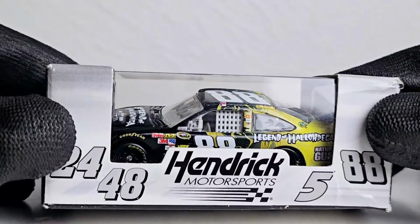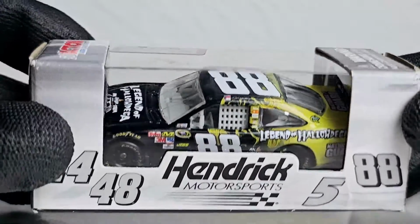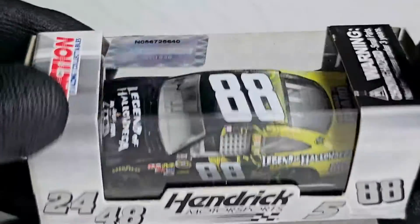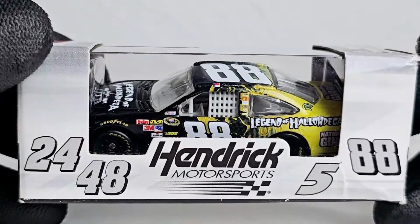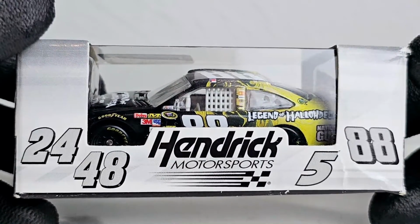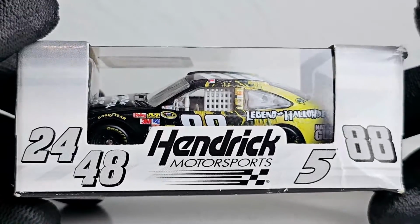This is OBB, the diecast news guy, bringing you another NASCAR diecast review on Dale Earnhardt Jr.'s 2010 AMP Energy Legend of Hallowdega Chevrolet Impala for the NASCAR Sprint Cup Series, and this pretty popular and well-known team, Hendrick Motorsports. You see right there, pretty generic box, so we got 24, 48, 5, and 88.